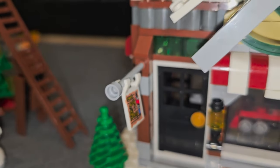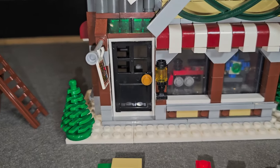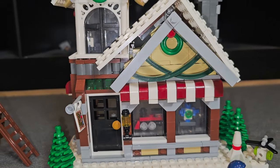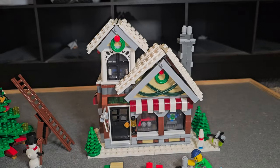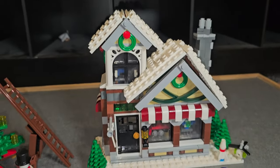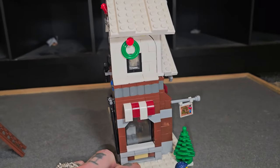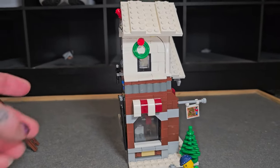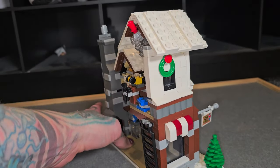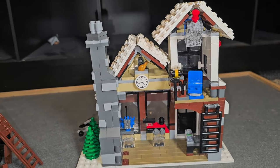Toy shop. And then the door is really cool. Look at all the details, guys. So cool. And then there's more windows there. And then let's turn it around. Oh, there's the side of it. And then look when you turn it around, all the cool stuff.